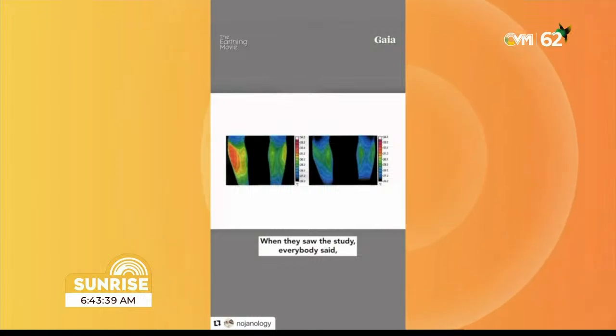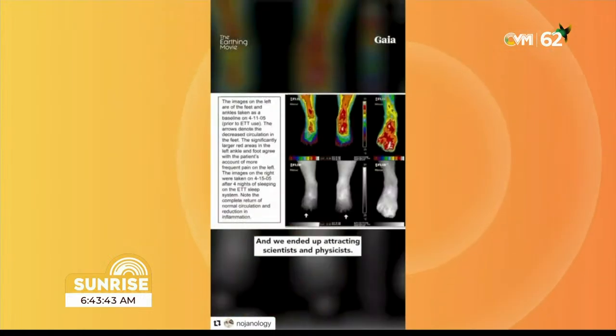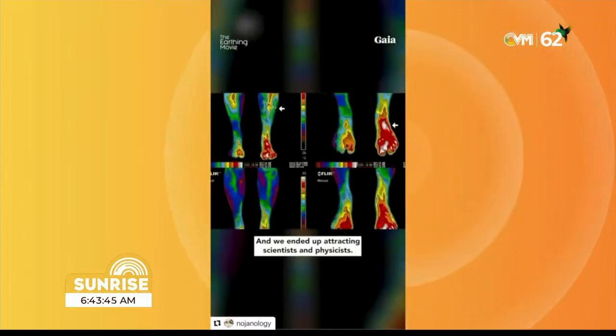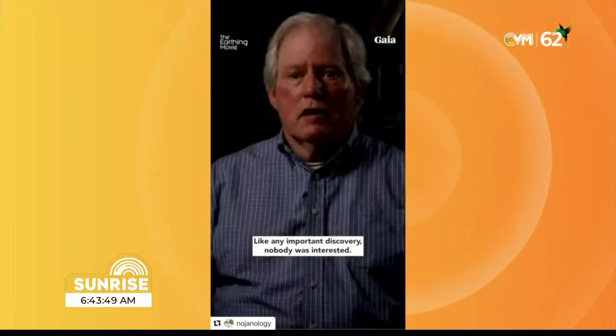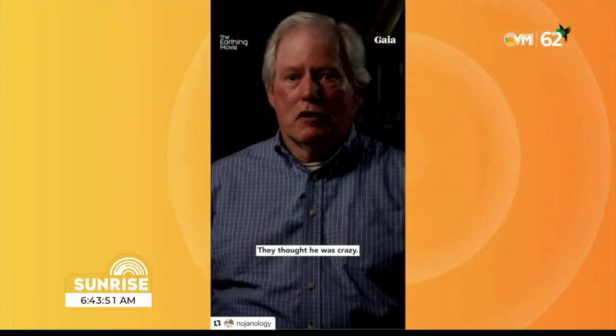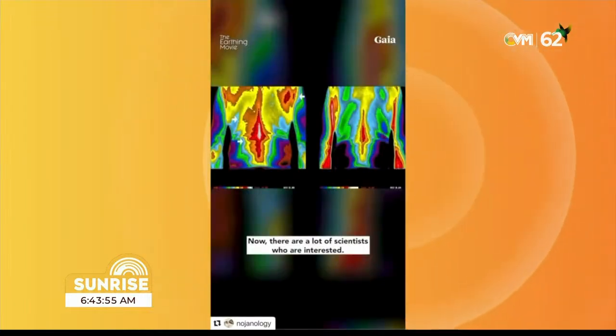When they saw the study, everybody said, well, this is really pretty interesting. And we ended up attracting scientists, physicists. Like any important discovery, nobody was interested. They thought he was crazy. Now there are a lot of scientists who are interested.